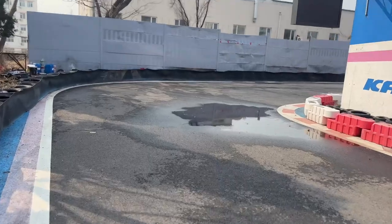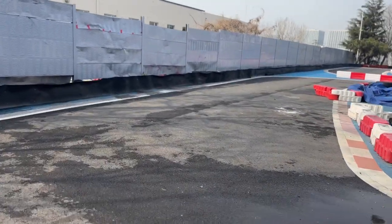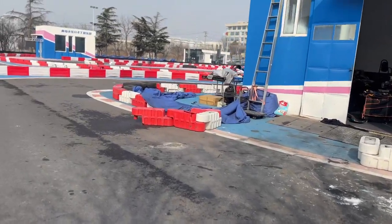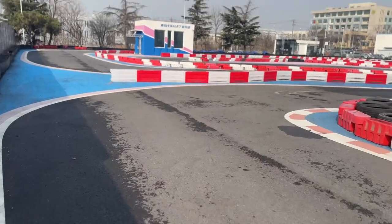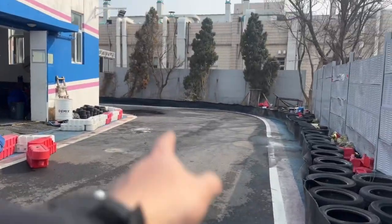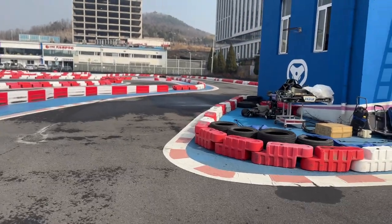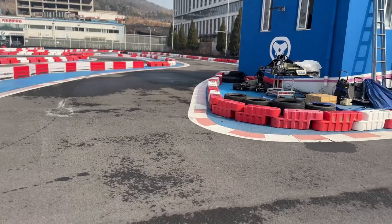But you can actually do this corner completely full speed. Whenever we have a club race, basically all the drivers would do that. As you can see, it's now very clean. Well, not completely clean, still a lot of things we can improve on, but it's at least better than before. The cars would come from that side, no need to brake at all, just full send and then go up. And this is a completely straight line from here. This is a great place to overtake too, actually.